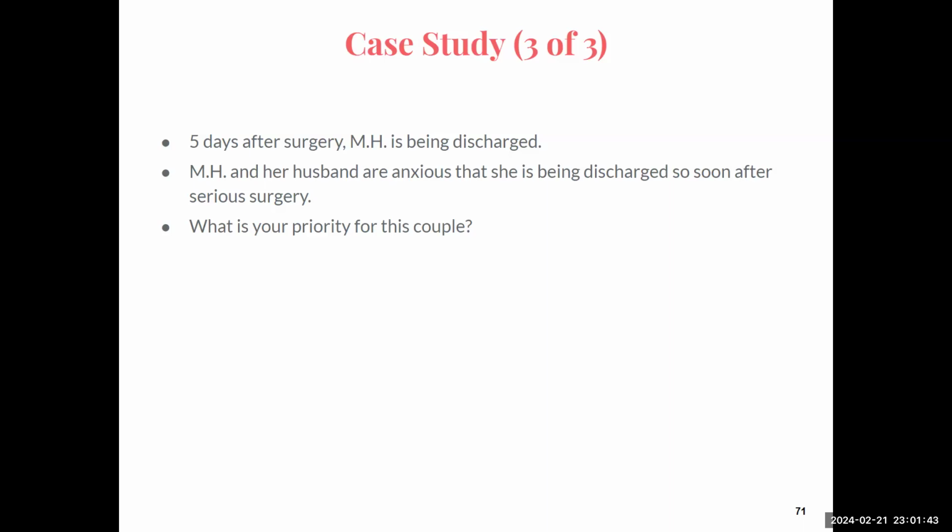And she and her husband are anxious that she's being discharged so soon after serious surgery. And so what is your priority for the couple? I mean, 5 days is a long time in surgical stay. But that's the couple's perception, that it's so soon after the surgery. And so what are your priorities? What are some things that you're going to want to assess for or ask them, or resources that you're going to want to have available for them?